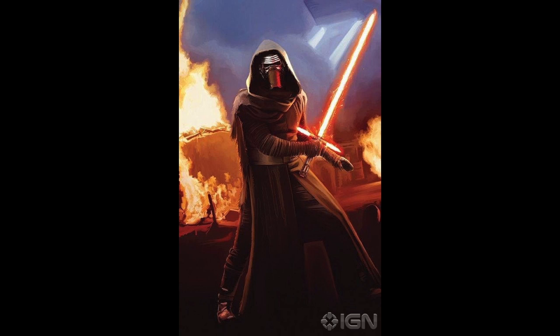Yeah, and we also get to see the design, you know, how you hold the lightsaber and all that. Yeah, so a really cool image here from IGN. So thank you very much for posting this on their website.